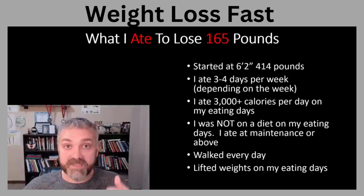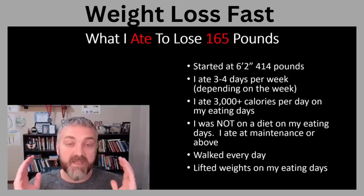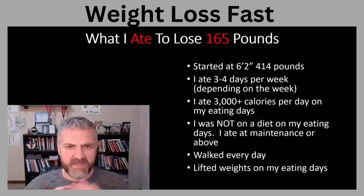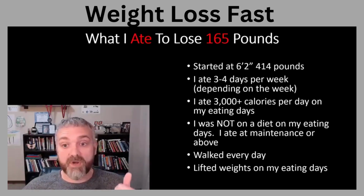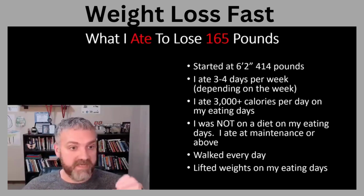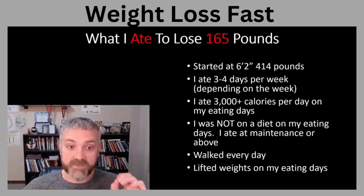So number one, I started at 6'2", 414 pounds, right? So obviously I ate a lot more than you if you weigh 200 pounds, but I was carrying 414 pounds around. So I ate 3 to 4 days per week. I did a modified type of alternate day fasting where I would fast 3 days one week and 4 days the next. And I explained in other videos why I did it that way. But I was eating 3,000 or more calories per day on my eating days, right? In the beginning, I ate as much as I wanted at each meal. I was really focused on getting used to fasting, and that was the key.